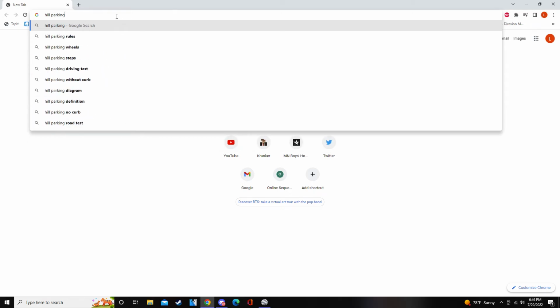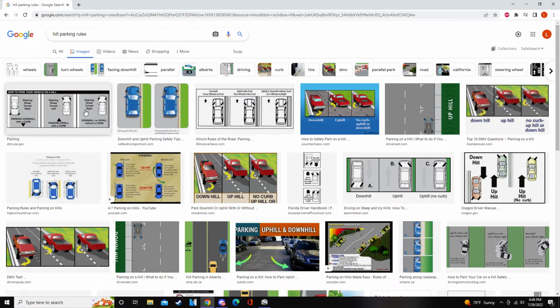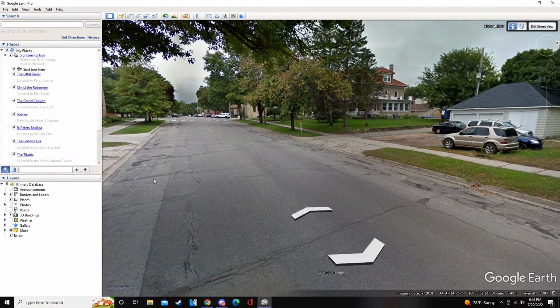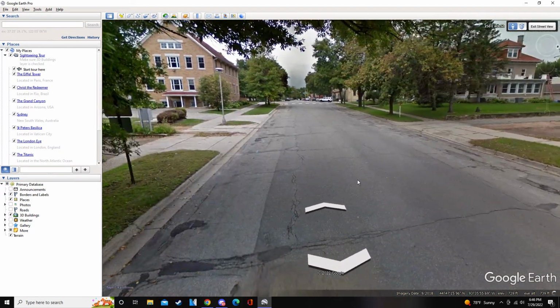parking rules. There we go. So I think if it's uphill, with a curb, you want to steer your wheels to the left. So park and steer your wheels to the left. So just steer your wheels all the way to the left, and boom, you did your hill parking.